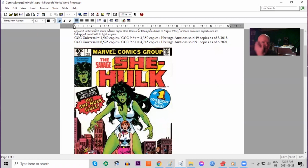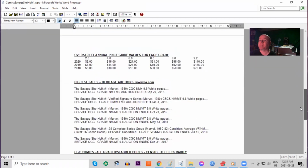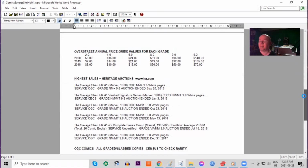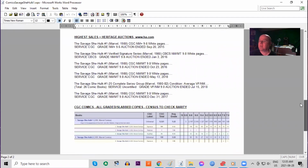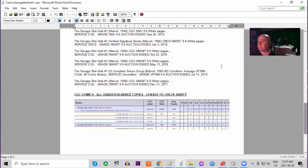On the census, it's just gone crazy. 8,500 copies graded, including almost 5,000 9.6s. Heritage has now sold 91. In the Overstreet price guide, even low grades are moving up every year because this book has so much movement. And in the last 2 years alone, in high grade raw, it has doubled. That's crazy growth. So you can just imagine the 9.8s that are graded will be breaking record sales all the time. On the census, we have over 2,000 9.8s and 2,500 9.6s.